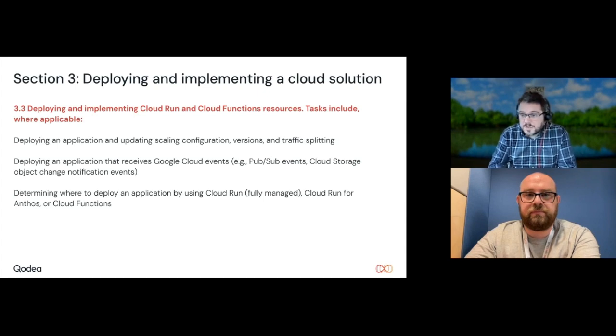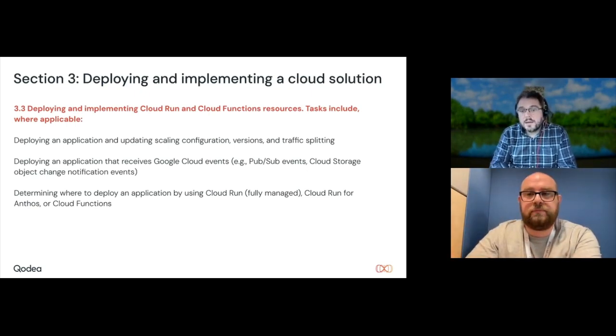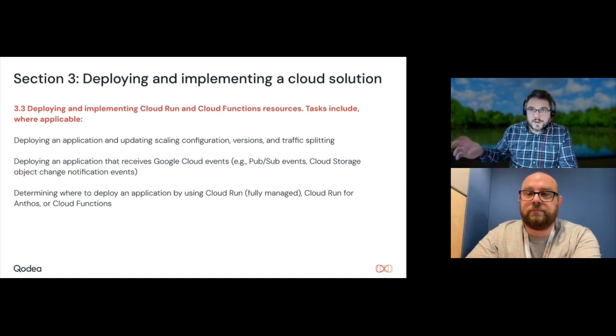Moving on to serverless options, we're looking at Cloud Run and Cloud Functions. App Engine is still around, but I don't think it's been in any exam for a while now. Don't quote me on that, but it's not mentioned in the exam guide anymore. So again, it's just about knowing when to use Run, when to use Functions. I don't think the exam has caught up yet with Cloud Run functions, which is a new thing.